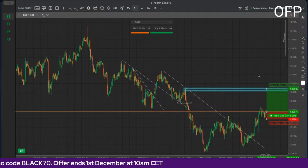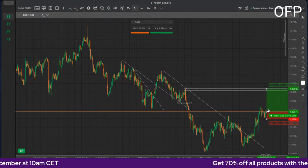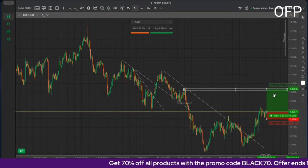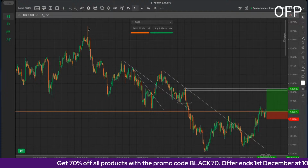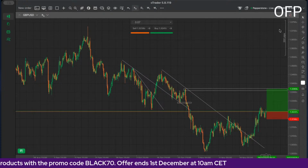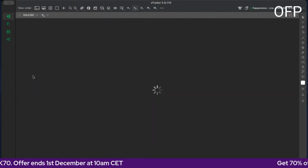Yeah, and then this could be a great 2.4 risk reward. And then from there, we could be looking to short the market here or continue with it all the way to the top, probably coming all the way to 137, and then seeing what we can do from there. Then let's now move over to gold.